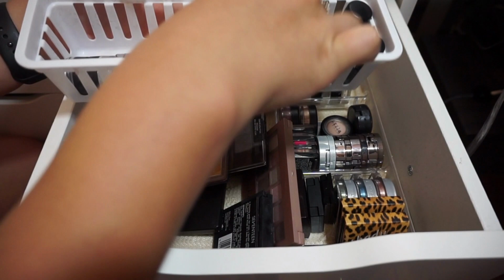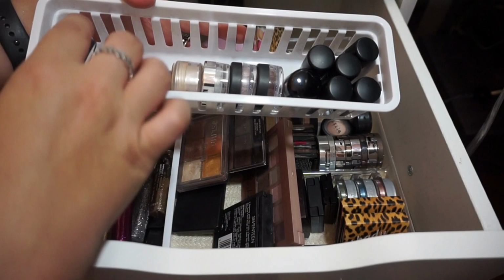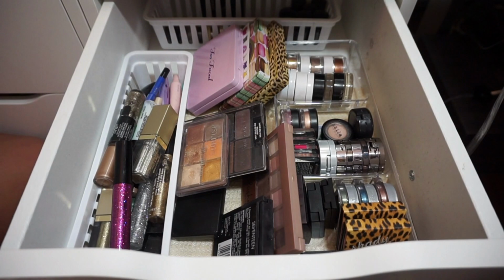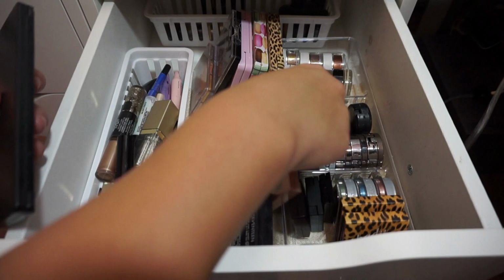And I've got 1 from The Balm, 1 from Mars, another Bare Minerals, a Too Faced glitter, and then this Stila Magnetic, Magnificent Metal something. So that can go back. These can stay here. Now I have room here that I can use for these palettes, I guess, like that.